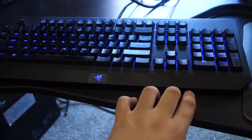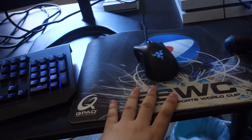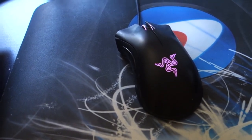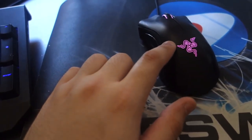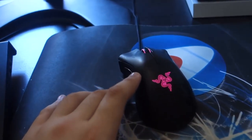Right here is the Razer keyboard. I like blue, so it's blue. I got an ESWC mouse pad that I got from one of my good friends in Belgium. Have a Razer mouse right here. This is the Chroma Razer mouse. Changes colors as you guys can see.